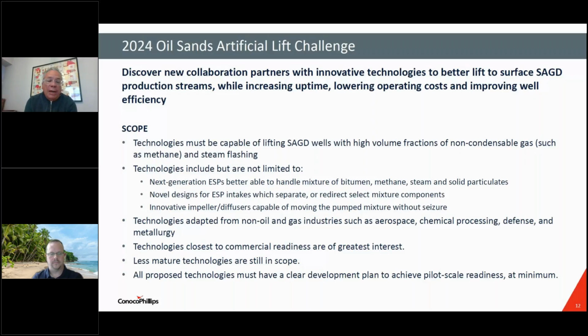The technologies include, but are not limited to, better ESPs, next generation ESPs that are better able to handle conditions that I mentioned before, novel designs of the ESP itself, or the components, or the sensors, or the cabling, or anything that will help be more effective in SAGD in situ lifting. Obviously, other technologies that come from other industries, the chemical processing industry, the aerospace industry, metallurgy will certainly be looked at and will be of interest to us.